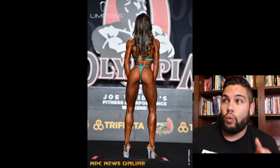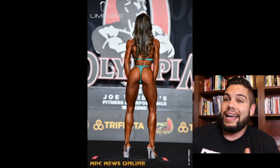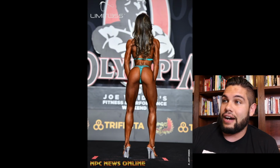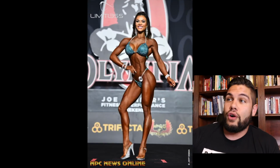The shoulders are capped wide. She's got wide lats tying into that tight V-taper waist, and her legs match her upper body great. So it's no doubt that she's deserving of the title this year, and that's kind of how the bikini division has advanced over the years. Basically every year, year after year, we're looking at getting more muscle, more symmetry, more shape, more conditioning, over and over and over until now.